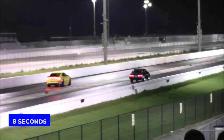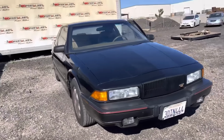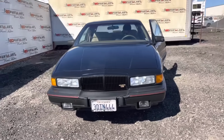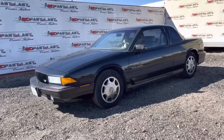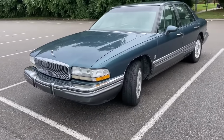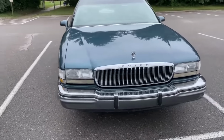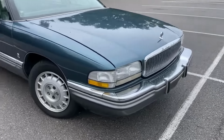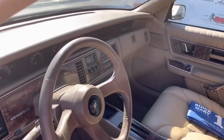The 0 to 60 mile per hour time hovered around 8 seconds flat, which meant it wasn't just quicker than it looked. It was faster than many cars people thought were fast. Where the Buick really caught people off guard was in the mid-range. That torque came on early and pulled like a freight train. The GS badge wasn't just cosmetic either. This version featured a firmer suspension, a tighter steering rack, and disc brakes all around. Enough to keep it planted when you really pushed it, even if the interior still smelled like mothballs and Metamucil.